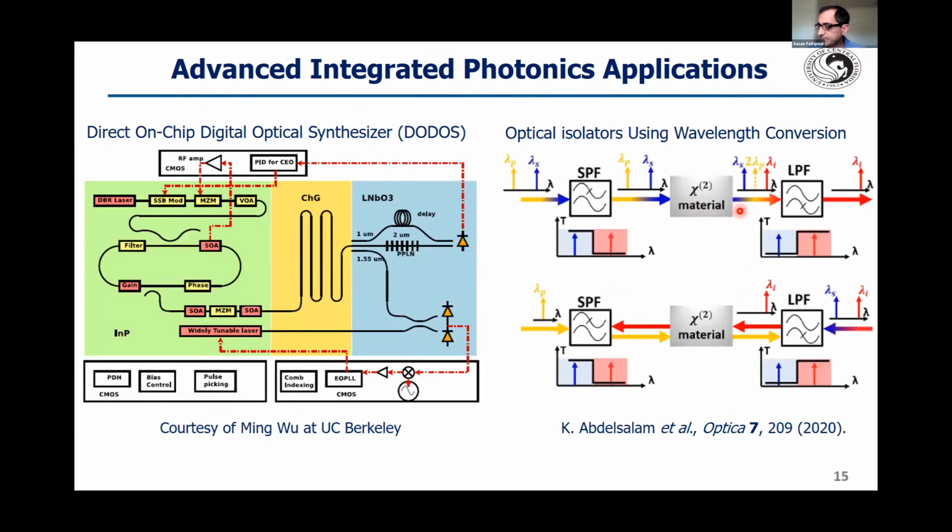To give you an example of future directions, there was a lot of talk today about data communication and optical transceivers, but that's not the only application of integrated photonics in general and thin film lithium niobate in particular. On the left, I'm showing a DARPA program I had in collaboration with Peter Delfyett at CREOL and Ming Wu at UC Berkeley. Here we want to integrate indium phosphide lasers, chalcogenide glass for third order nonlinearity and lithium niobate for second order nonlinearity towards stabilized optical comb applications. Indeed, a very hot area these days.